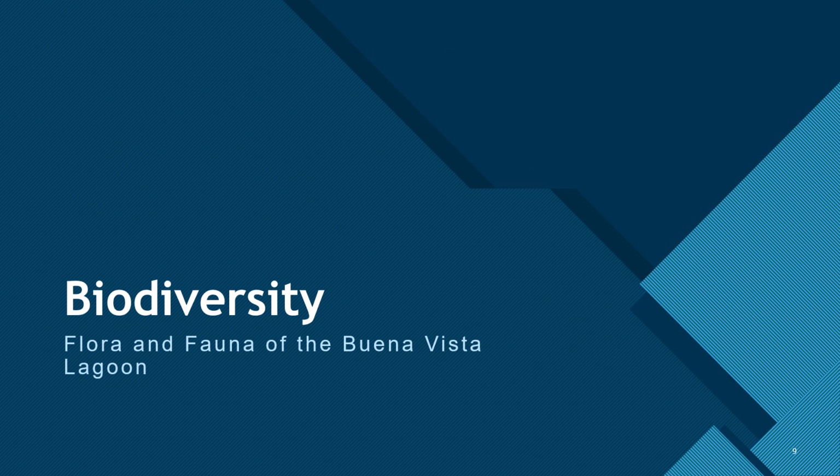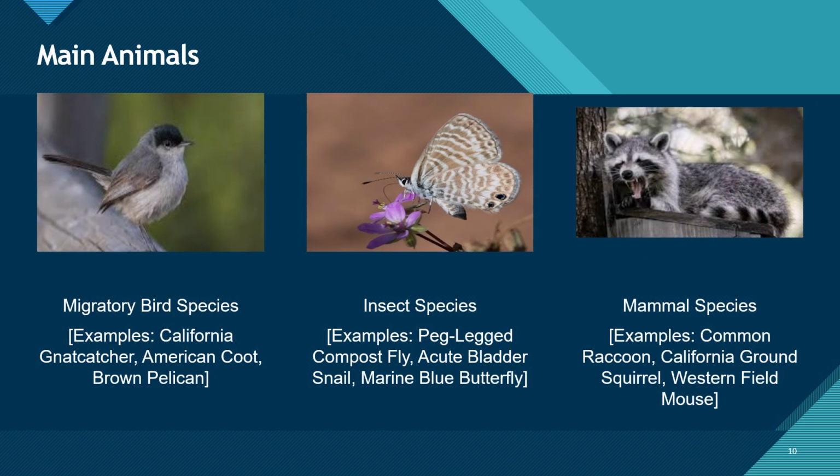Now we will dive into the biodiversity of the flora and fauna, or rather, plants and animals that live in the Buena Vista Lagoon. There are many animal species that inhabit the lagoon. Insects, migratory birds, and mammal species alike call the Buena Vista Lagoon home. Federally endangered and threatened species such as the California gnatcatcher and western field mouse live at the lagoon.